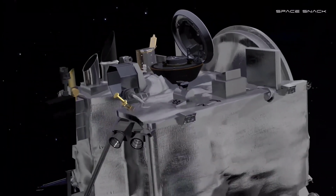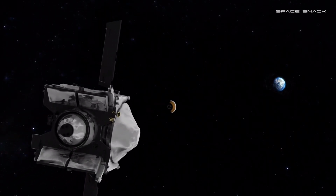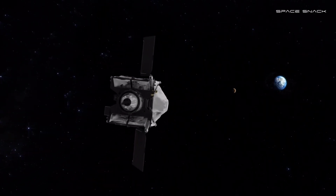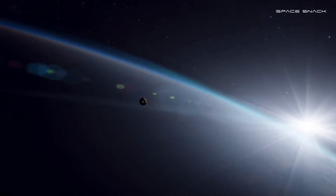In March 2021, the window opens for OSIRIS-REx to depart Bennu. The spacecraft returns to Earth September 24, 2023, and jettisons the sample return capsule. The spacecraft leaves Earth, and the return capsule enters the Earth's atmosphere at over 27,000 miles per hour, protected by a heat shield.